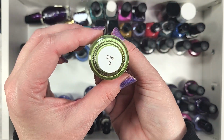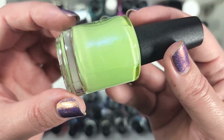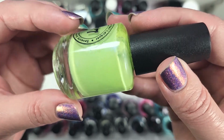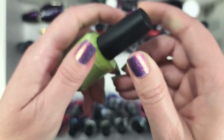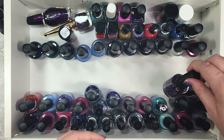Next up, we have day 3 from that advent calendar, and this is one I want to add to the summer rack as well. This is a brighter shade of green, sort of a pastel neon green, and what's really interesting is this is another one that has a subtle shimmer, so that's a keeper and one that I'm going to put in my summer maybe pile.